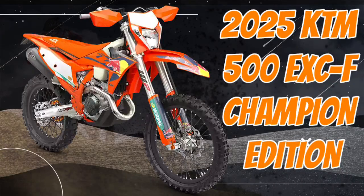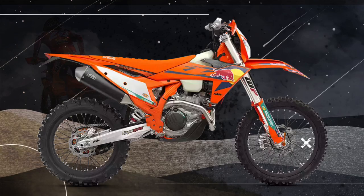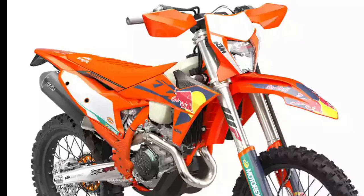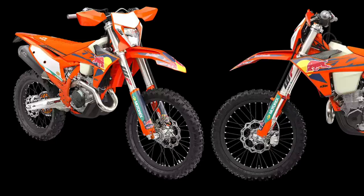The 2025 KTM 500 EXC-F Champion Edition packs raging horsepower into a lightweight, ready-to-race chassis. Not only does it pack a championship-winning punch, it also brings unmatched handling and a stellar electronics package to the battleground.